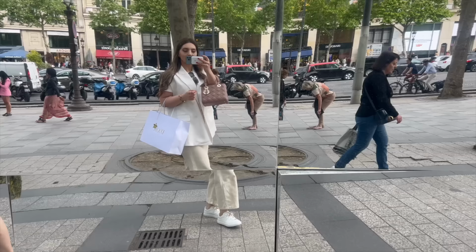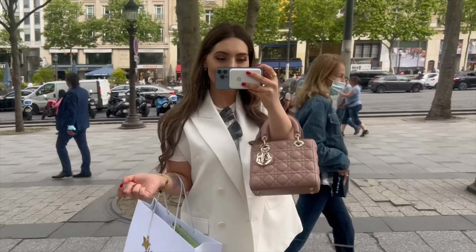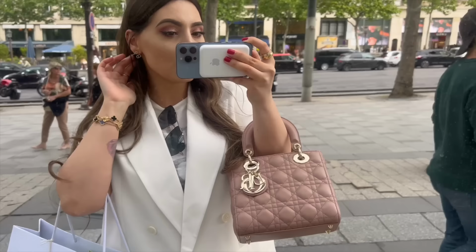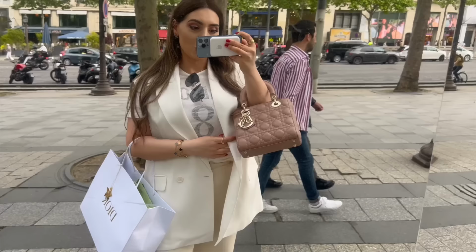Found a mirror on the street, so let me show you what I'm wearing today. I'm wearing these trousers from Zara, my Hermès sneakers, the Lady Dior, Dior earrings, Dior sunglasses, and my J'Adior t-shirt.